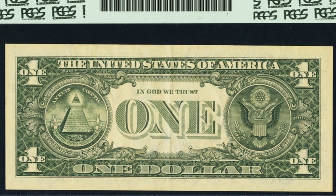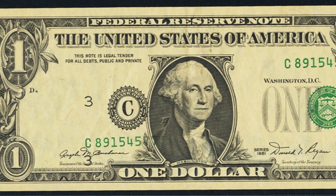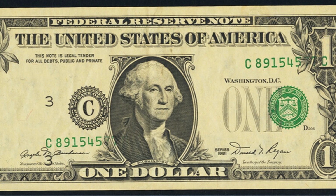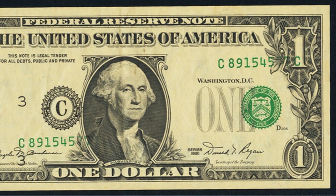Now here is another $1 bill from 1981. Now again, always be on the lookout for stuff like this. This is a very obvious type of error. It sold for around 80 bucks. You know, had it been in better condition, it could have sold for more. And it's basically the overprint has been misaligned. So we see the seals and the serial numbers, they are not aligned correctly. So always be on the lookout for that.